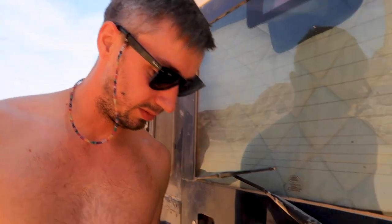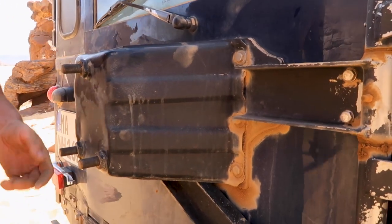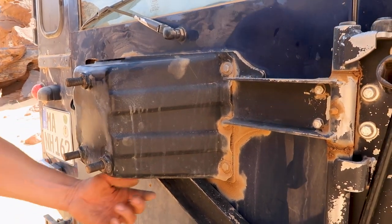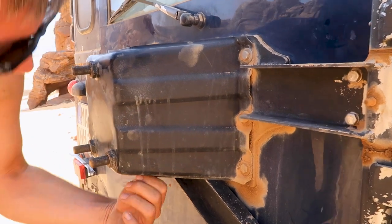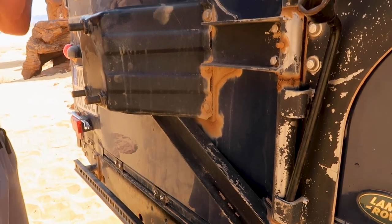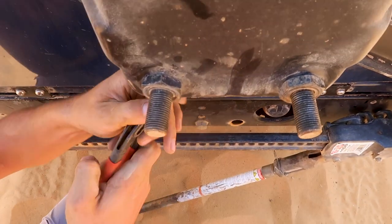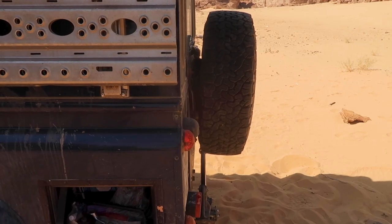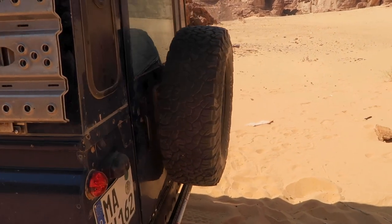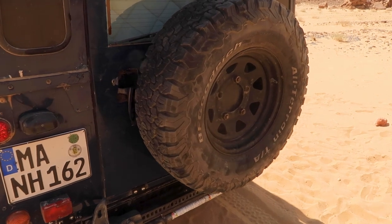Still bent. We already tried at Rory's place to bend it out with the farm jack, but you can only do so much. And now we were seeing that the tire was touching the thing again, so we need to do it again, I think. It's as good as it gets. It is still not completely straight, but it's the best I can do. Maybe one day we need to get a new spare wheel carrier, but for now that should work.